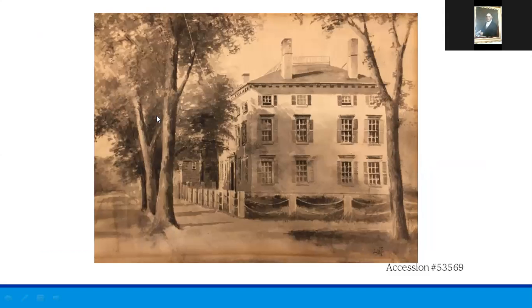This image is a black and white watercolor from our collection of the Andrew Cabot house. The house is currently, as we know it, Beverly City Hall, but at one time the building was the residence of Israel Thorndike. When he passed away, his family acquired ownership and his children sold it to the city in 1840 to be the new town hall.